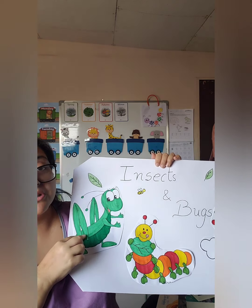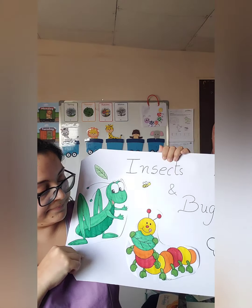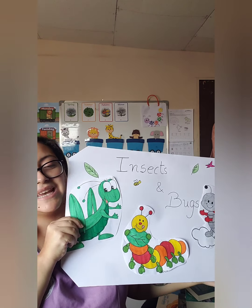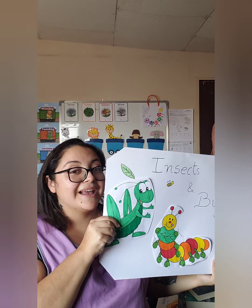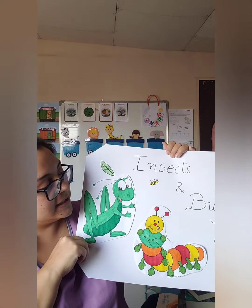They also have lots of hands or legs, if you want to say. The grasshopper and the ladybug have 6 legs, the caterpillar has 16 in most cases, and the spider, do you remember Miss Spider? She has 8, so many.